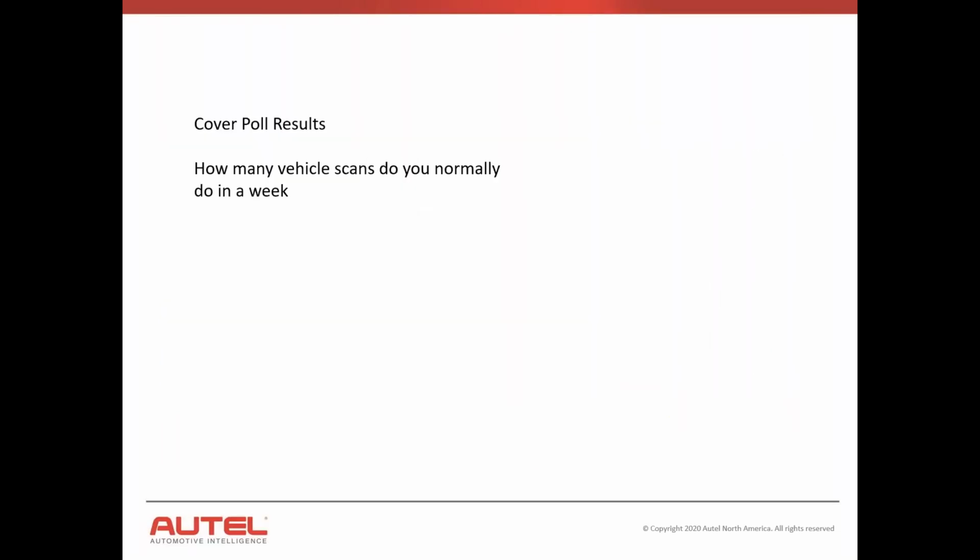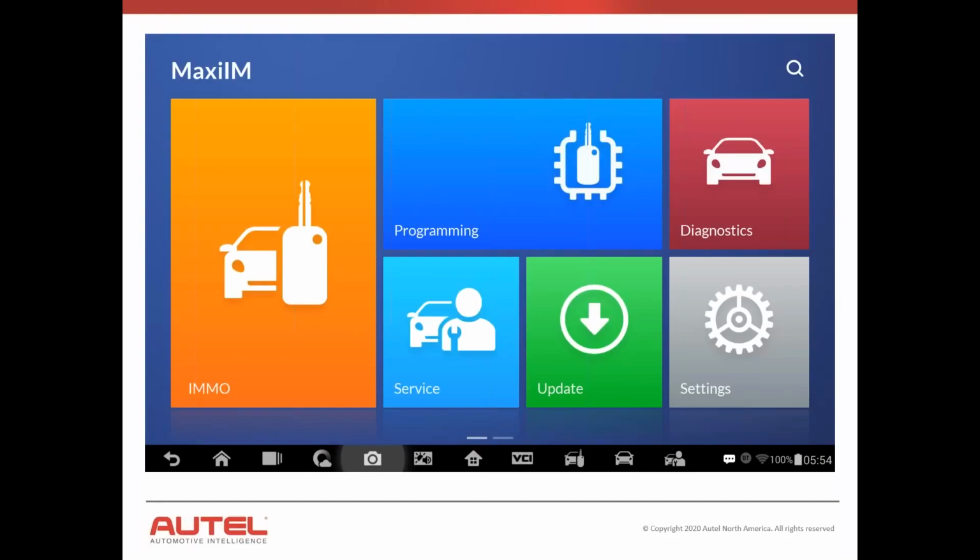We're going to go ahead and jump forward, and we're going to jump into the Immobilizer button. So the Immobilizer button is really where we start seeing the difference when it comes to the tools between your normal MaxiSys tool and your new IM series of tools. You're going to see 2 new buttons. You're going to see Immobilizer, which is our orange button, and you're going to see Programming, which is our blue button. So we're going to go into Immobilizer first.